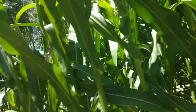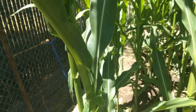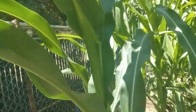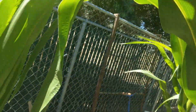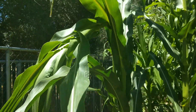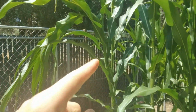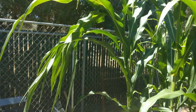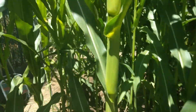It's another silk. But some of these have a weird problem. The stalks grow fine, and then they get this weird gooseneck thing. See, it's all bent over. Look at that. See, it grows fine, and then it bends right here, and then it's leaning over. And this is the top of the corn here. See the tassel? So let's go in and have a look.